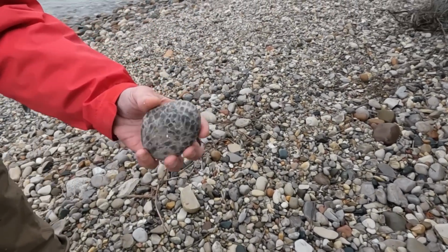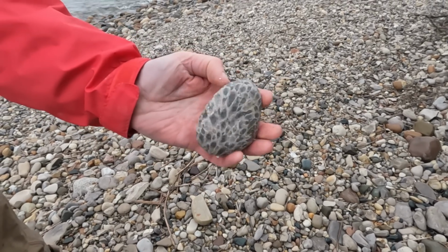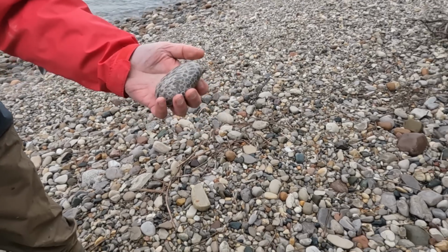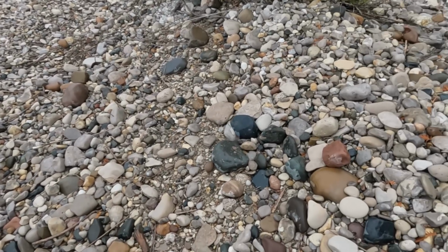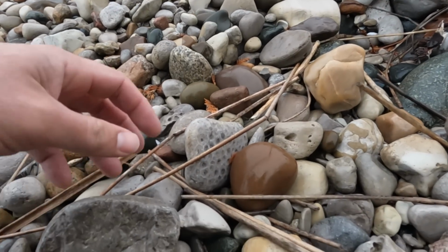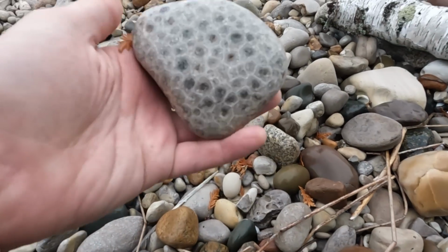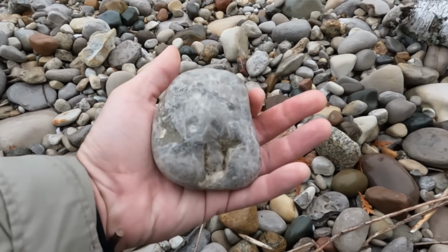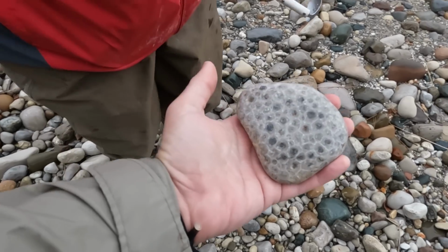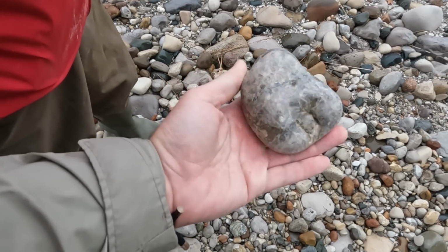Oh, Petoskey. Kind of a cool looking one, more of a side view. That's cool. I think that would look good polished. It's a unique one. I do too. Nice. I think I got a cool one. I wouldn't have seen this one unless I walked down that hill. That's actually pretty nice. Look at that one. That'd be good. Yeah. Big.